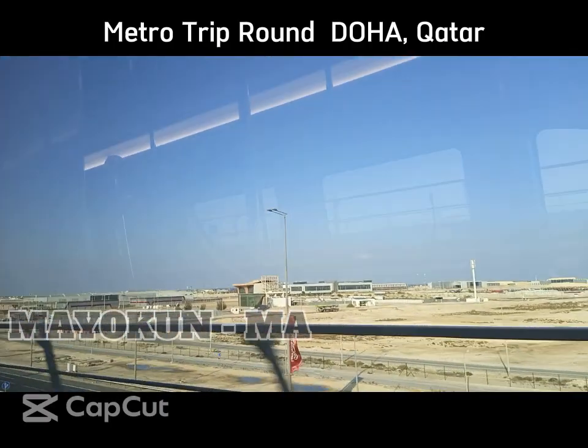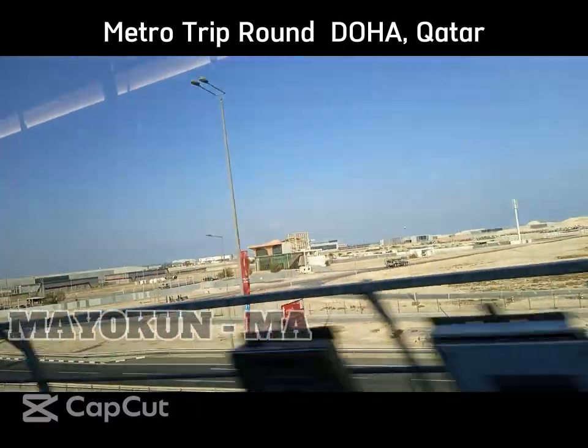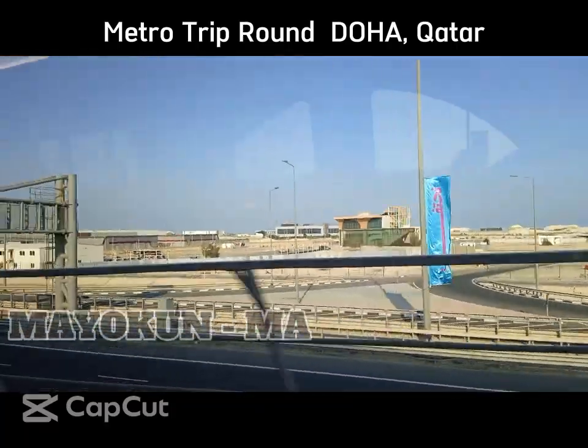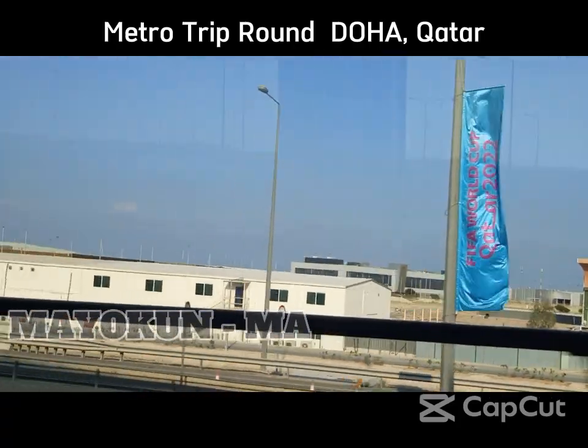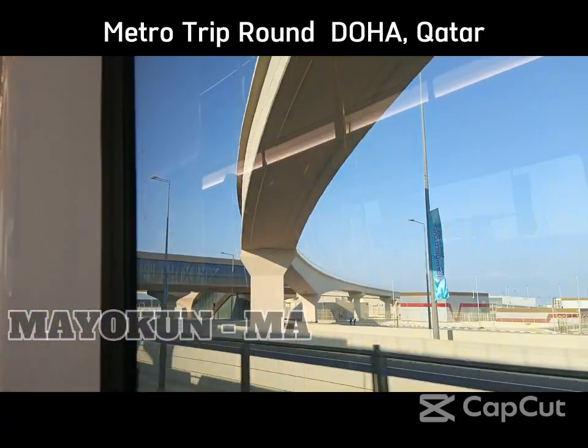Maybe I'll see if I can get enough materials to do a road trip, and then bring it to you. I would explore that also. But at least I'm able to do the metro. So we see how well the metro system runs in Doha, Qatar.